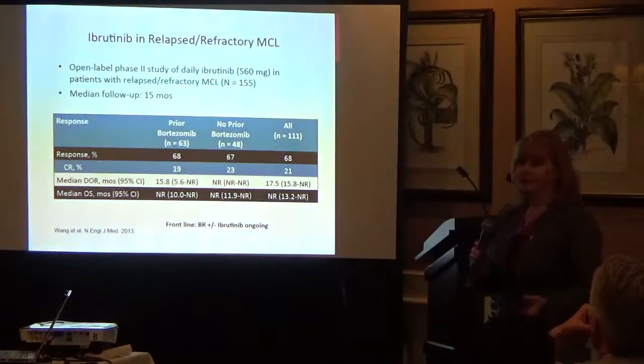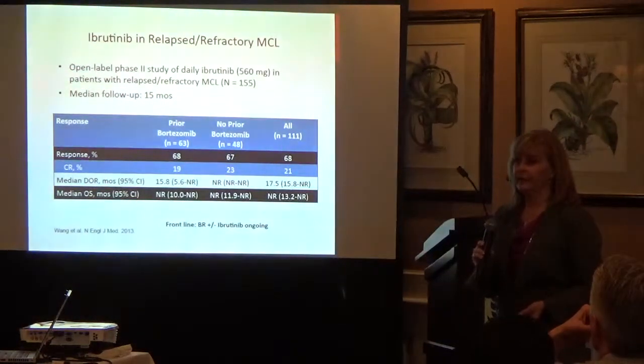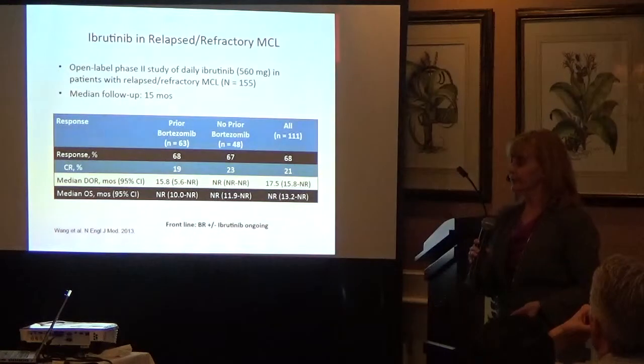Unfortunately, not everybody responds to this, and there are some patients that have mutations that make them resistant to this. But for many patients for mantle cell, it was really a drug that really was beneficial. Next slide.